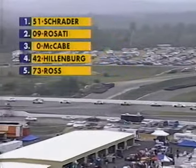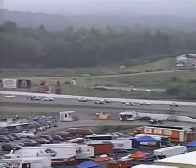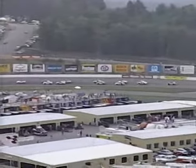You didn't know it was a demolition derby when you started. Richard Childress said, I think my car is dead. The radio won't work anymore. He hit so hard it broke the radio.